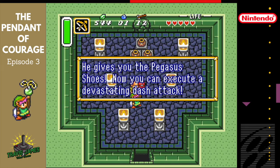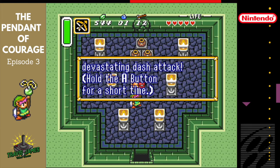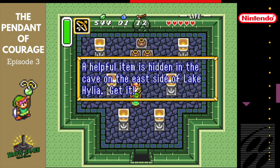He gives you the Pegasus shoes. Now you can execute a devastating dash attack. Hold the A button for a short time. A helpful item is hidden in the cave on the east side of the Lake Hylia. Get it.